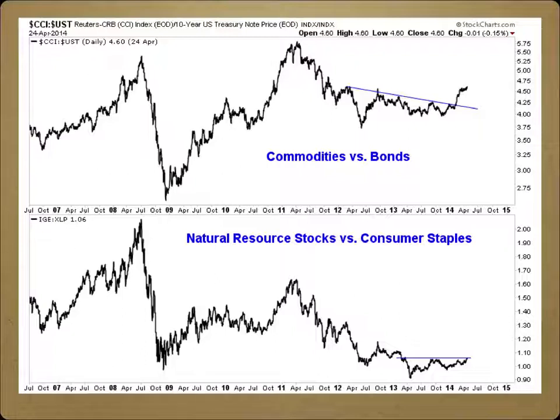So it's another good indicator of inflation or deflation, you could say. Now below, that's something that I got from Martin Pring. He's joining StockCharts, and I saw him mention this yesterday. It's looking at natural resource stocks against consumer staples. That ratio has been fairly strong recently, but it hasn't quite broken out yet. It's very close to breaking out. If it does, again, that's a strong signal in favor of this new inflation trend reemerging.